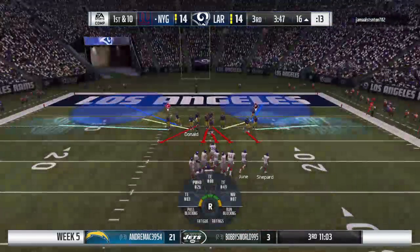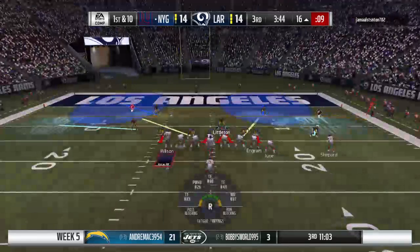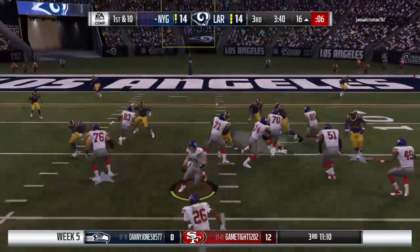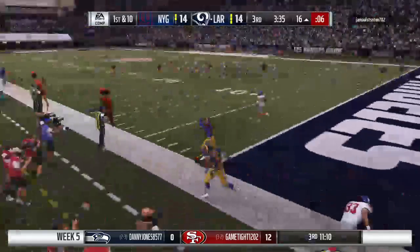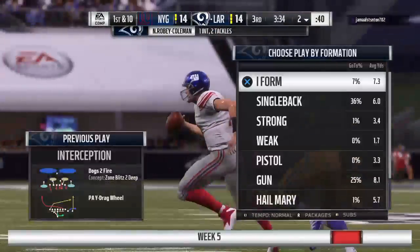The fourth down run successful. Now they look to pay it off on first down. Gone! Detroit! Inside the red zone here. They'll look to throw. Flush to his right. And he fires one that's intercepted. Picked up by Nickel Roby-Coleman.